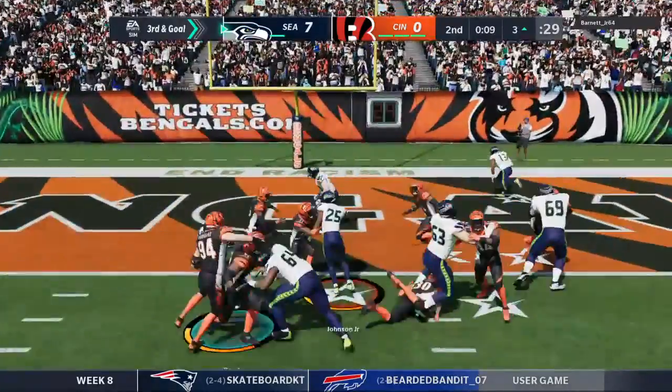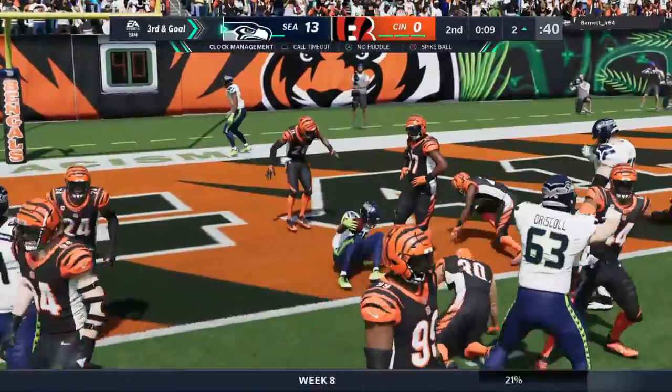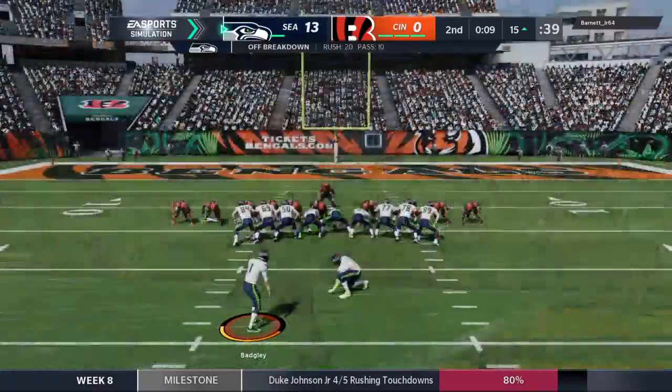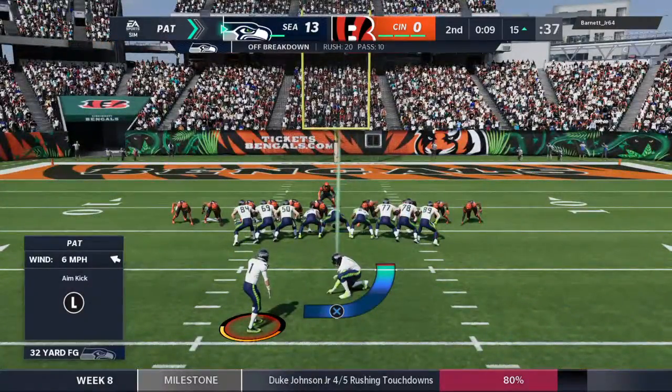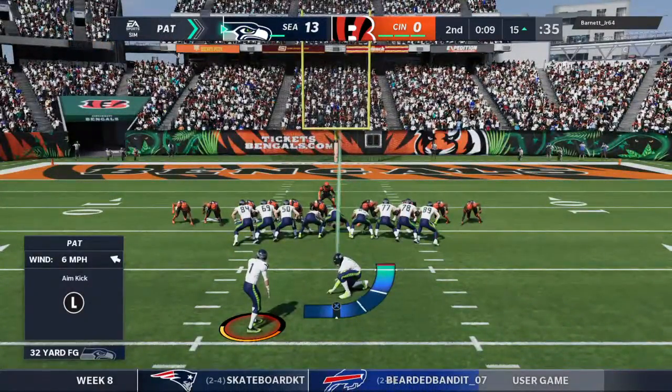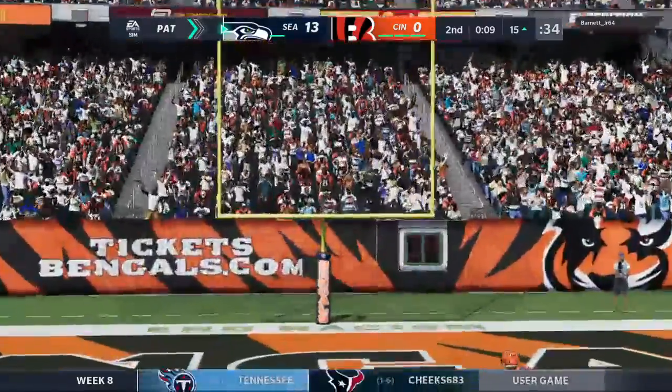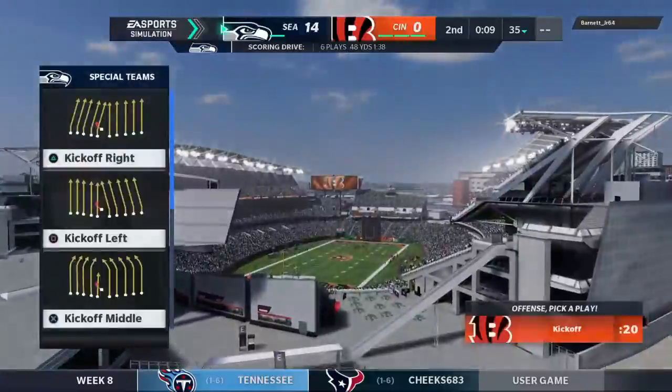They'll run it with Johnson, and he is in for the Seattle touchdown. Duke Johnson in the final seconds of the first half, and the Seahawks find a way to stretch their lead. And that's a lead that excites a team as they head into the half. Good way to finish things off.